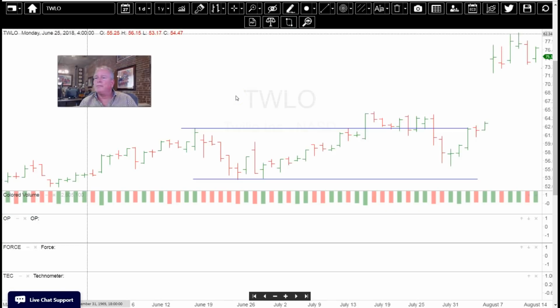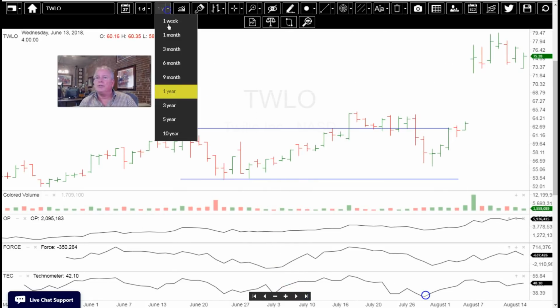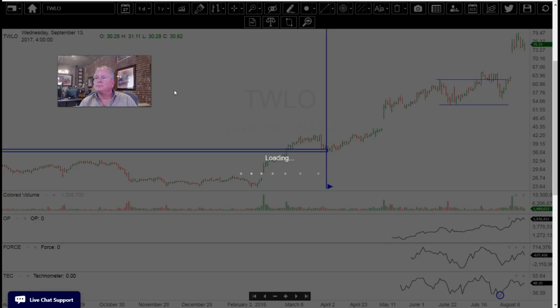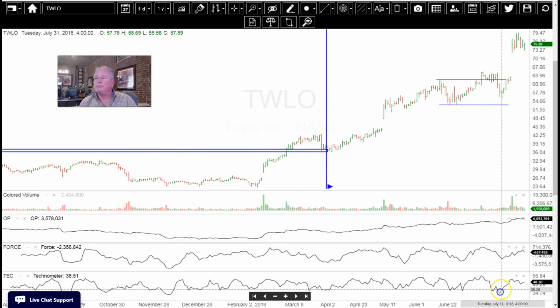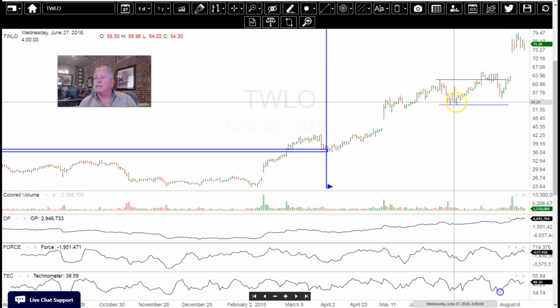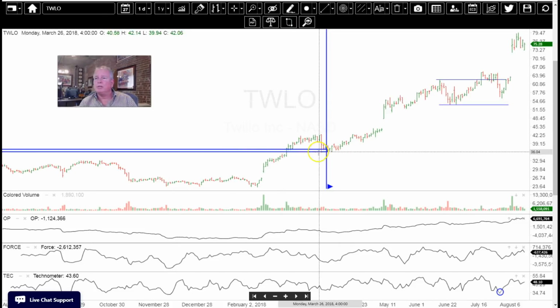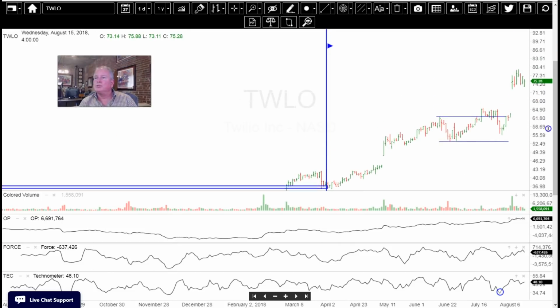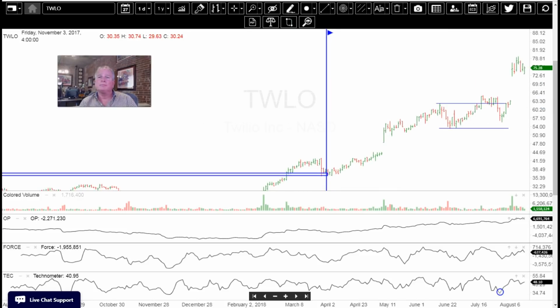Twilio is one that we've talked about. Still looks good there. Had some reaccumulation, still higher prices. That one's got higher objective as well. Here the technometer is 34. I thought it might get down and test this a little bit more, but it didn't. Earnings brought it straight up. You can see this accumulation range goes to much higher levels, 86 to 101, I think it is.